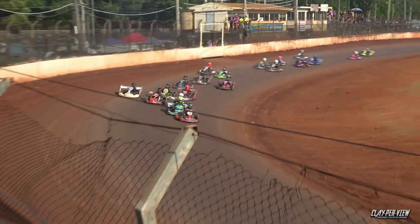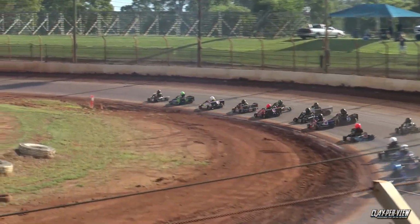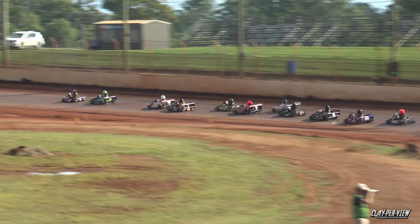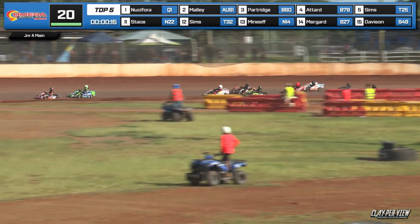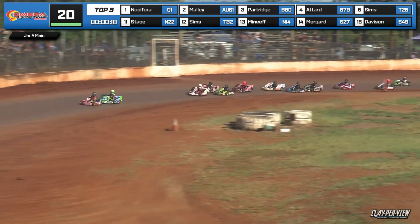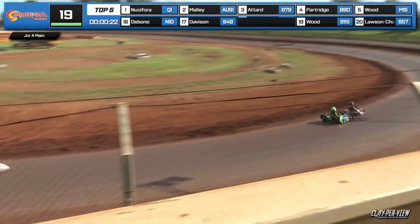The inside group gets the jump. Everybody on the outside got caught napping just a little bit. Keeping an eye on the lights. Looks like we are clean and green. Down into 3 and 4 for the first time. Nusafora showing on the way home here at the moment. The timing monitor starts to sort itself out.